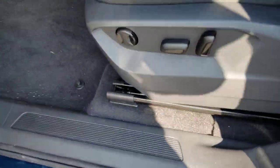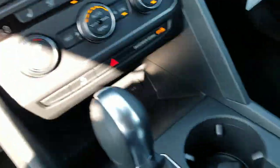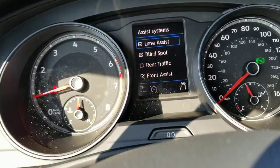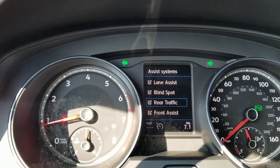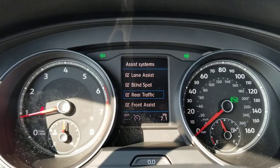This one has the same lumbar support and power seat, black leatherette, same dual zone climate control as I turn that down. We've now added adaptive cruise control. We've also added lane assist, rear traffic alert is standard, and front assist is also standard. So we've added lane assist and adaptive cruise control to this unit.